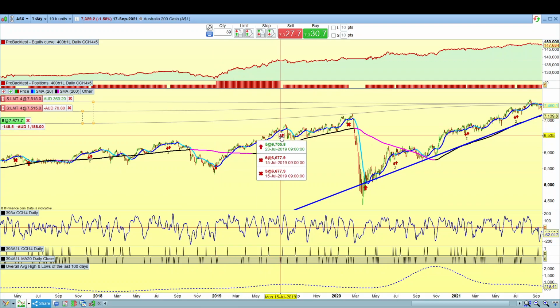And then we close out those two positions. You can see there, those two positions in red are closed out once we reach a minimum profit gain, and the moving average 20 starts breaking down.